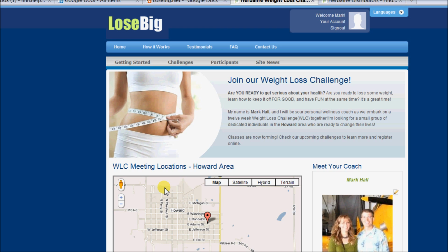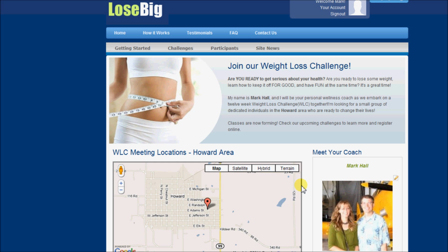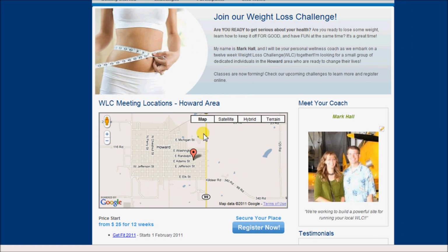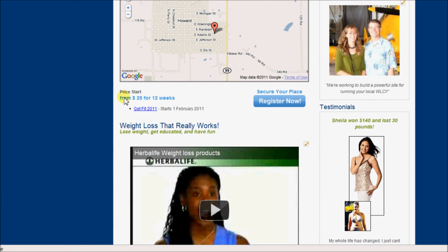When a participant lands on your homepage, they will see some information about a weight loss challenge. The text here on this page can be customized, and participants will also see a local area map that shows where the weight loss challenge is going to be held. There is a Meet Your Coach box, which the picture and the text here can be customized. They will see information about your upcoming challenges along with pricing located here.